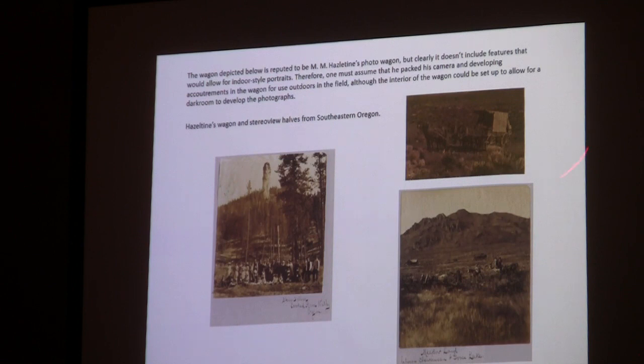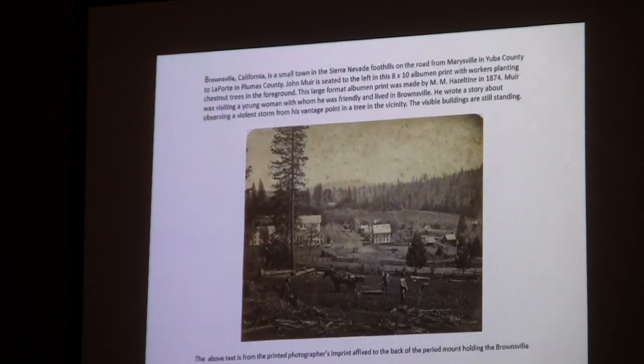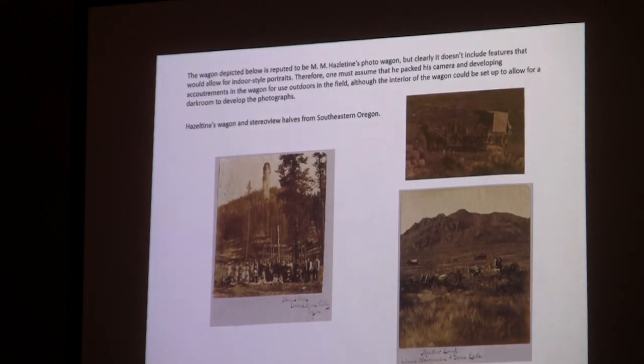This one, not very sharp, is a photograph from a distance of a wagon, and we think it's Hazeltine's wagon. These are stereo halves. What they did back in those days is the photographer would cut the stereos in half and make a presentation album to show what they did, and double their mileage by getting two photographs out of one. They didn't do that a lot. These are from Oregon, the Crooked River in eastern Oregon, and we think those are both by Hazeltine.